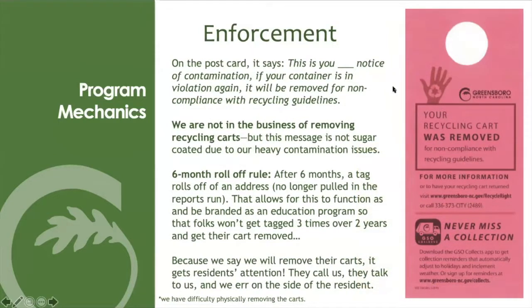Okay, and enforcement. So the postcards are also telling you that this is your first or your second notice of contamination. We have a 3 strikes, you're out policy. We are transitioning from a 4 strikes to a 3 strikes because for the first year we did a first, a second, and a third notice. And we're actually dropping that 3rd notice and just going to give everyone 2 notices, and then we're going to take that recycling cart away.